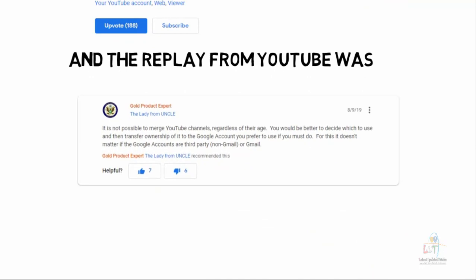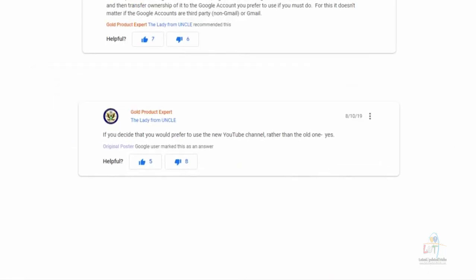It is not possible to merge YouTube channels, regardless of their age. You would be better to decide which to use, and then transfer ownership of it to the Google account you prefer to use if you must do. For this it doesn't matter if the Google accounts are third-party, non-Gmail, or Gmail. If you decide that you would prefer to use the new YouTube channel, rather than the old one, yes.